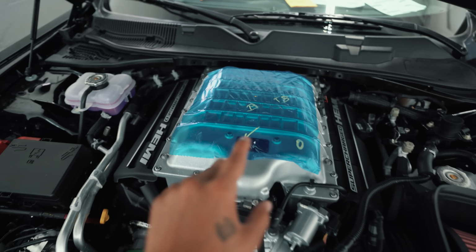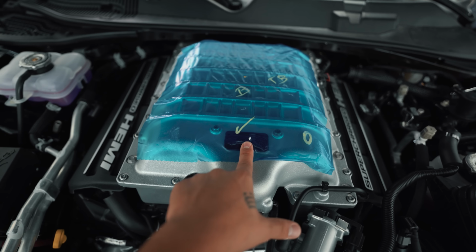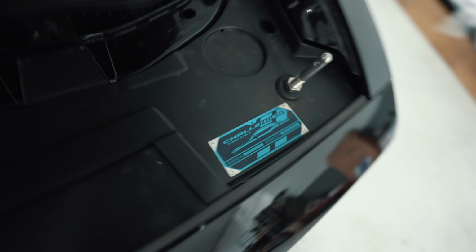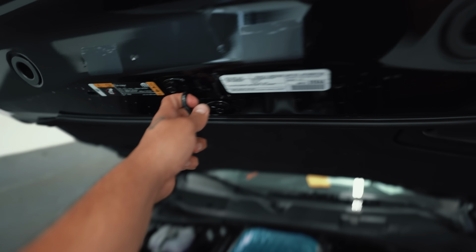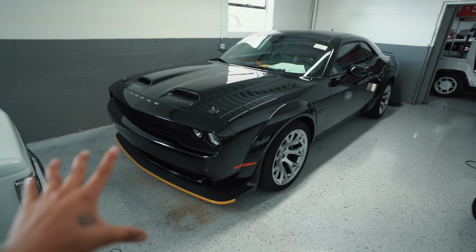So you have a 6.2 liter supercharged V8 with a 2.7 liter supercharger that comes on the Red Eyes. As you could see, this is also the Last Call. So it has this little plaque right here that says it's one of the last Hellcats made. Again, they no longer produce Hellcats. They stopped making them in 2023. July 31st was officially the last day to order any sort of Hellcat. So after that, which has passed, we will no longer be able to order these.